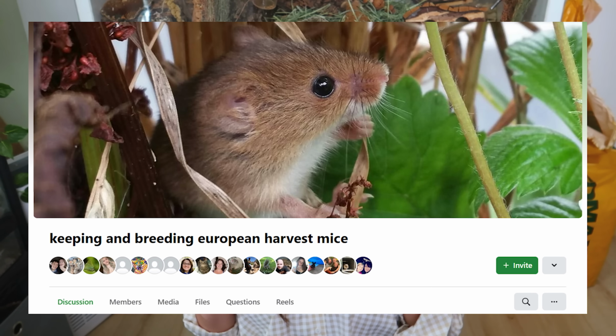I do also recommend joining this Harvest Mouse group on Facebook. There's really good information and care advice on there, and also sometimes people will post and advertise mice they've got that's excess from their breeding projects or just in general that haven't got on with their group. That can be a really good place to find some available compared to things like selling sites or pet stores that aren't always the most ethical place to get them.